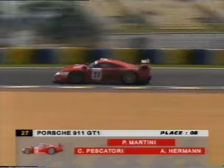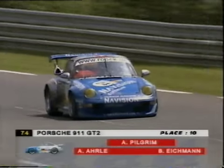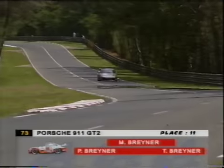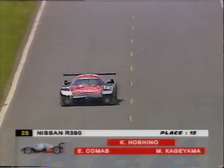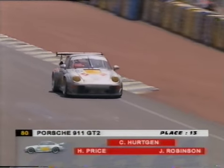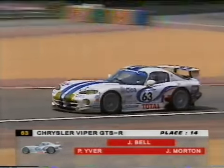And then the best of the GT2s can be in ninth place at Le Mans, despite losing a wheel. And then 10th, that car which has blown two turbos. And 11th place, the three brothers from Portugal, although they now live in France. Then 12th, well, soldiering on despite all the problems, the remaining Nissan. In 13th place, Hurtgen and the two British enthusiasts, Price and Robinson. And then we've got the surviving Factory Viper, Bell, Yver and Morton.